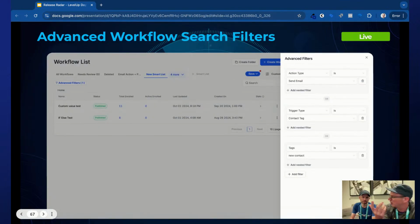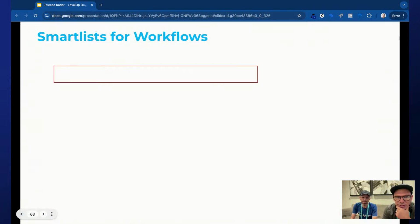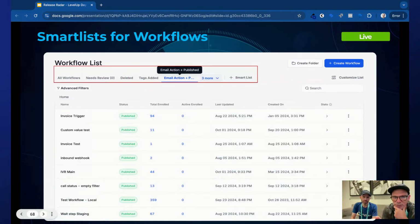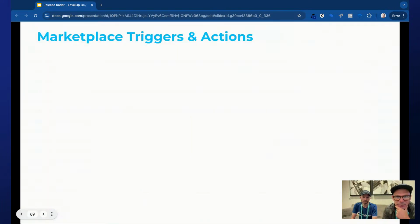Advanced workflow filters. This is also so useful, right? You have a million workflows in an account, and you're like, shoot, I got to change something. I don't remember what the title of it was, but I do remember it triggered off of a tag. You can now filter and say, just show me the workflows that trigger off a tag. Stuff like that to help you be able to find the workflow that you're looking for. Insanely useful. I'm sure lots of people have been in that position. 100%. Same thing here. You've got smart lists for those filtered views of your workflows. Very convenient. If you're always looking at the same type of stuff, you just save it. It's pinned at the top.